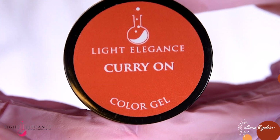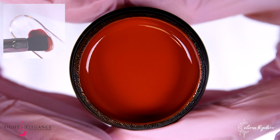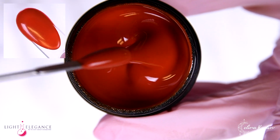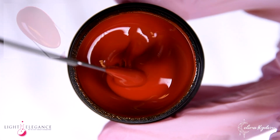Carry-On is that perfect burnt orange we all have been waiting for so long. Well, at least I have. This screams pumpkin spice lattes and spicy curries, a mix between orange and brown, the ultimate on-trend fall color.